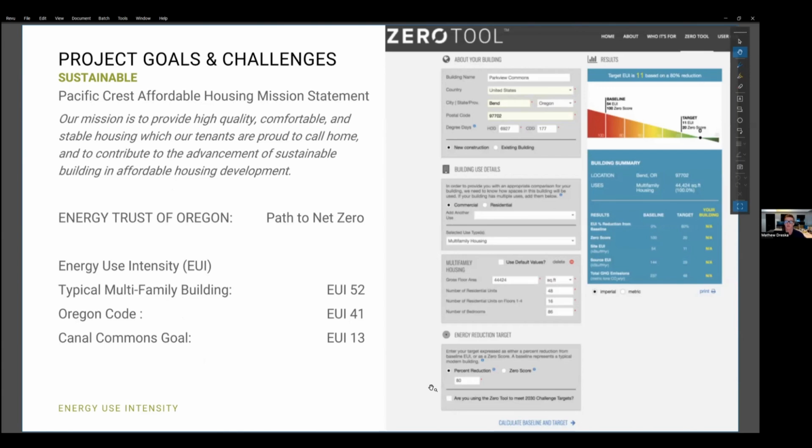So I touched on sustainability previously, and the developer being very motivated by this, as well as LRFs. So this is a tool that we used to get to the Path to Net Zero, an ETO program. So it measures your energy use intensity, your EUI. So for a typical multifamily building, the EUI is at 52. Oregon code gets you to 41. And then the project's goal was to get to 13.